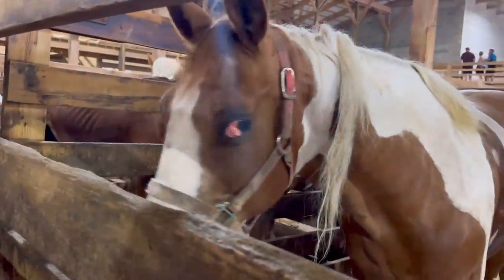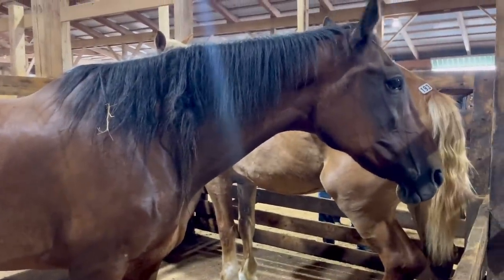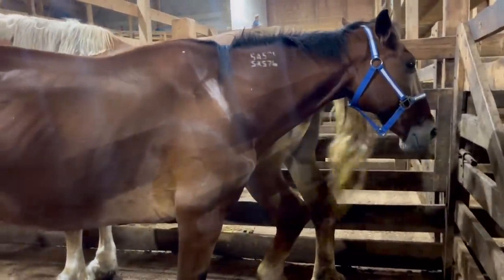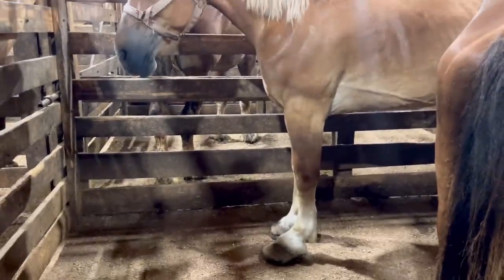So what I do is I find horses that have potential to be riding horses, because I'm not funded, grant funded, or donation funded. I pay for everything myself. And what I'm doing is looking for horses that have potential and work with them for 1 to 5 years and try to find them a really good home afterwards.